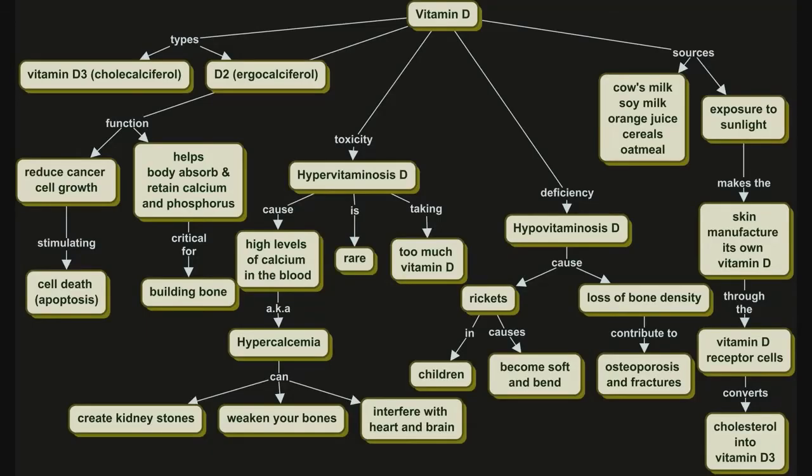So this time we'll be moving on to another fat-soluble vitamin, which is called vitamin D. And there are two types of vitamin D: vitamin D3, which is cholecalciferol, and vitamin D2, which is ergocalciferol.